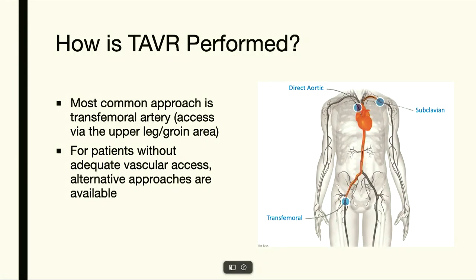So how is TAVR performed? As I mentioned, it's a catheter-based procedure. So we access an artery in the groin and take the catheter all the way up to the heart, and we put the valve in from behind the aorta into the old valve, and the new valve goes up.